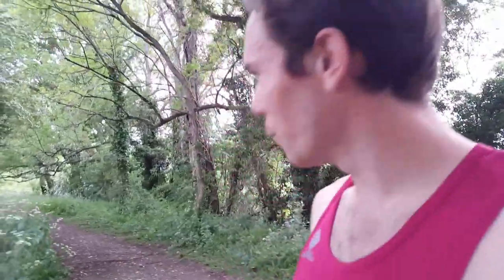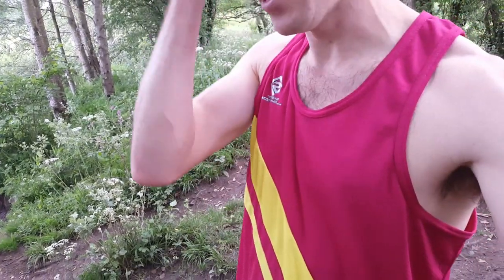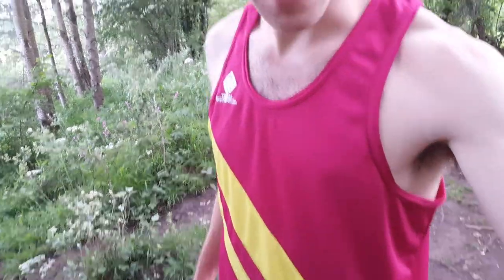I don't know if you can see from here, but this top is what I'll show you. It's actually a county vest. I was lucky enough one time to run for my county. Not that I'm quick enough really, but I think it was just a bit of luck because I don't think anyone else fast enough was available, so they chose me. So I get to keep my county vest, even though I had a bad race that day.